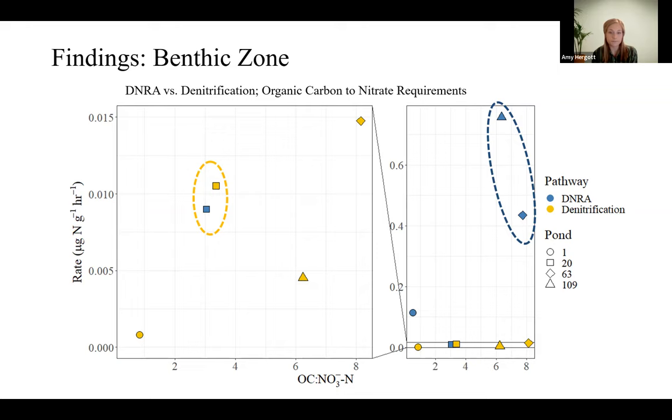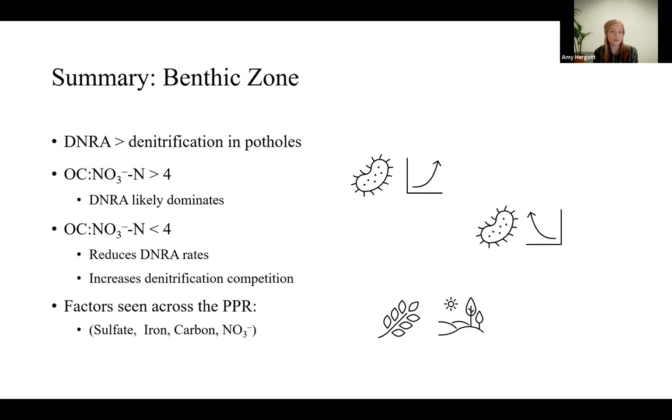And so we can see at the smaller ratios, denitrification activity may be stronger while DNRA activity is reduced. But in conditions with high carbon relative to nitrate, DNRA activity is substantially greater than that of denitrification. And so in summary, we found that DNRA is substantially greater than denitrification in these pothole ponds.